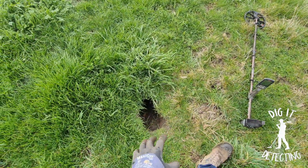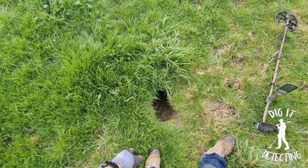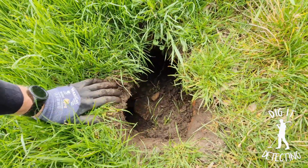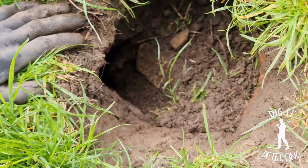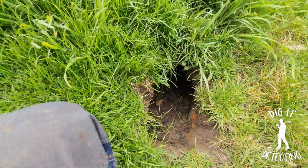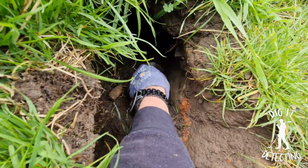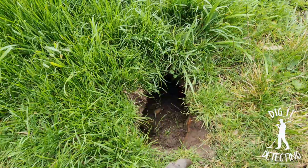I love it. Anyway, he found this well, and I do believe this is what he was talking about. Now he said he threw a heap of bricks, what have you, down there, and he goes, "Mate, it would have been bloody 20 odd foot deep." He said it just kept going and going. They just kept dumping stuff down there, and you can see one of the walls there. So anyway, very, very cool.